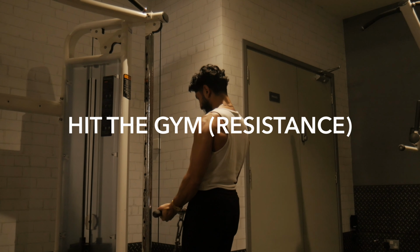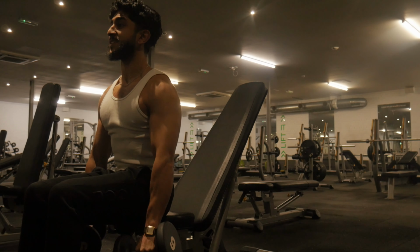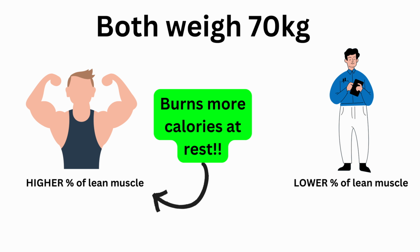So another recommendation, something I did, was I was hitting the gym 4 times heavy every single week, intense resistance training workouts. And I think it's important that you include that, because when you have more lean muscle, your body becomes more metabolically active, so that means lean tissue is burning more calories even at rest. So if you have someone with the same weight, but for example, one person's got more lean muscle than another person, then person A is going to be burning more calories at rest than person B.